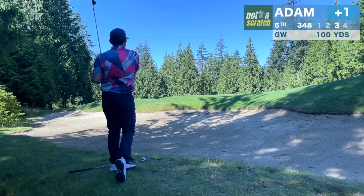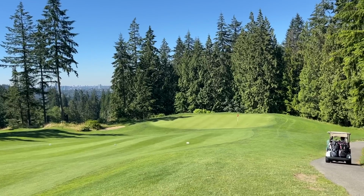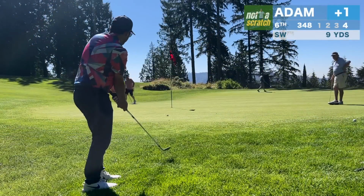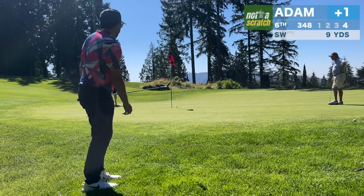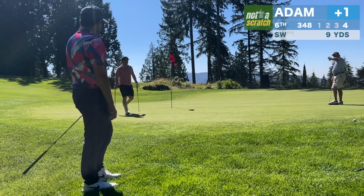Well, that wasn't very good. But the downslope here ensures that even that bad shot does miss green high, and I should get up and down for bogey. But I continue to have trouble with the pace of these. Man, what is up with me hitting everything 20 feet past the hole?